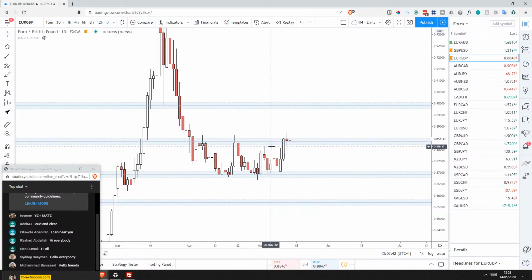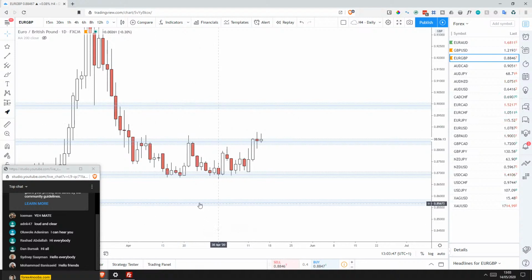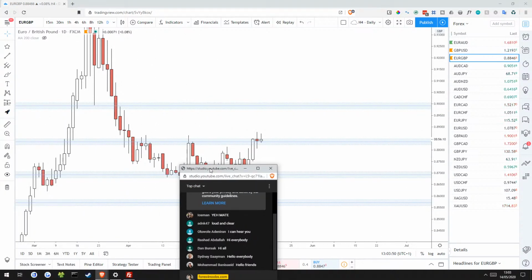EURGBP closed with, I wouldn't say a little indecision candle, but an indecision candle on resistance. Problem with this is it's just not, where am I?